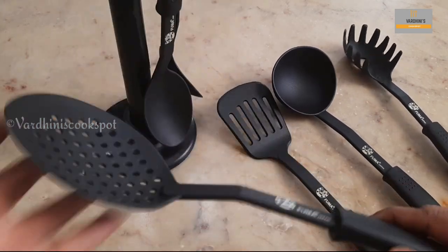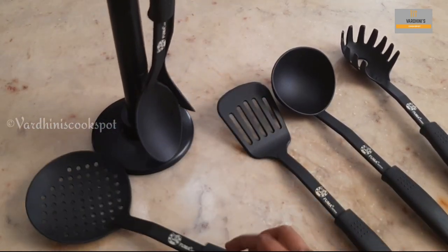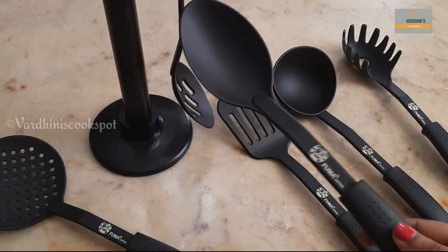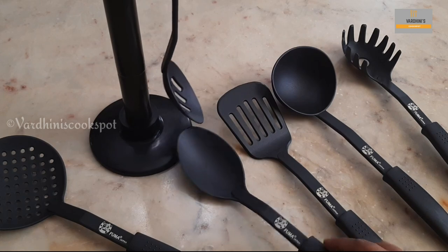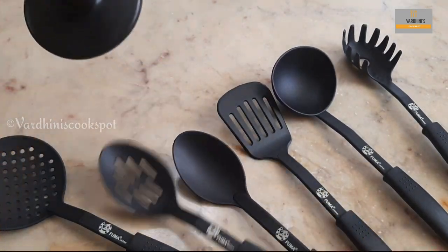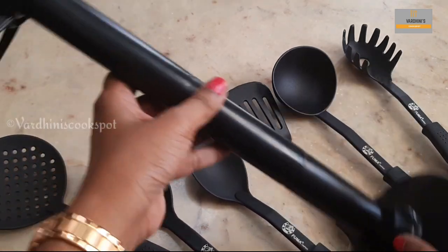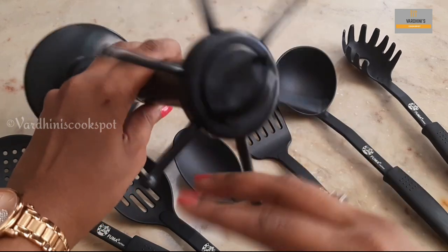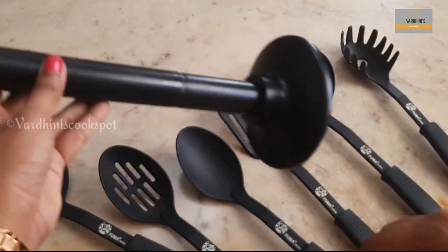This is a flat spoon which can be used while boiling rice or deep frying any dishes. I like the quality of these spoons. It's lightweight and dishwasher safe. Well, this is the stand which holds all the spoons. It has a rotating thing and hence it's easy to use in the kitchen.